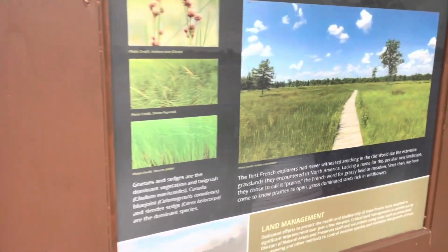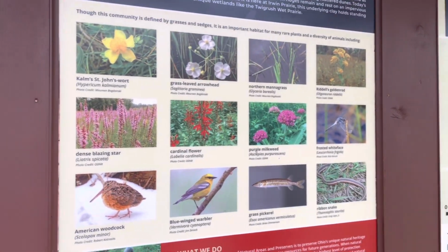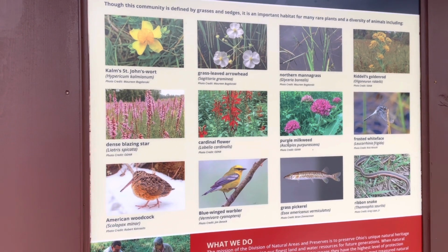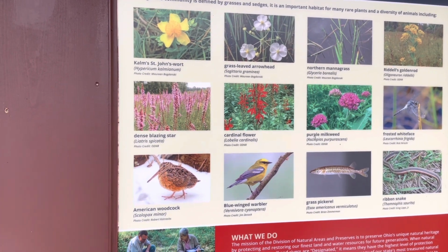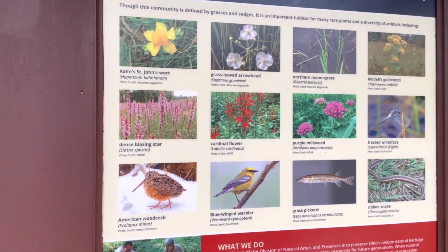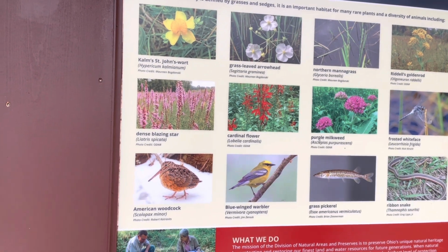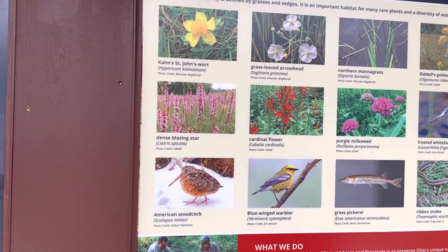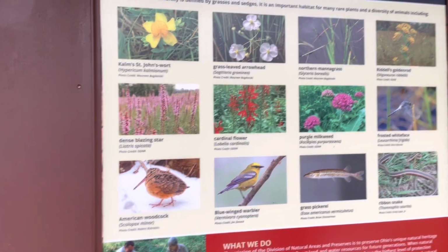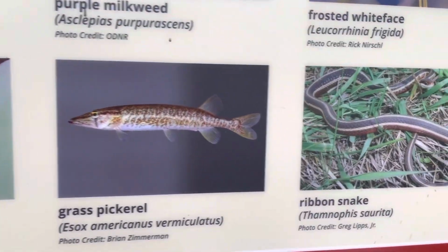Don't worry, you're not in it. It's called St. John's Wort. It's a flower. Oh, they don't have the flowers I saw here last week. I don't see them. There might be weeds. Oh, well, they're very pretty. Maybe they just weren't tall enough yet. Oh, snakes. A ribbon snake.